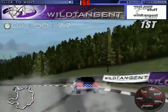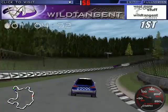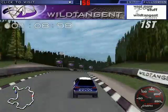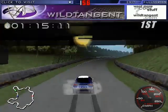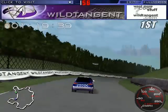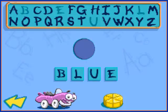As you can see, this is the Wild Tangent Raceway Track, which is the only course to be featured in the download version, and I grew up on this version of this game, so that's why I went for it. I just played this on my HP Pavilion A618X. You spelled it right. Yeah.